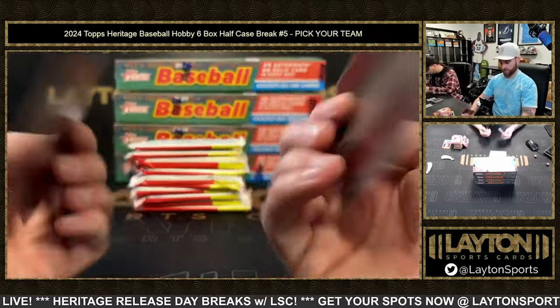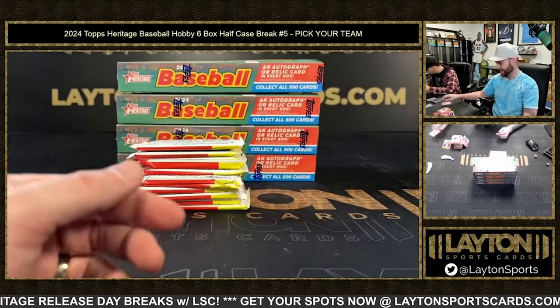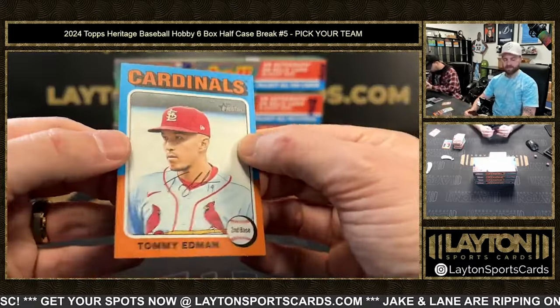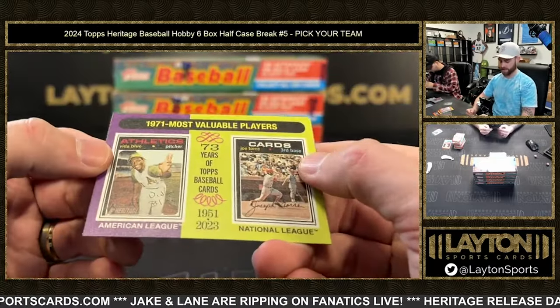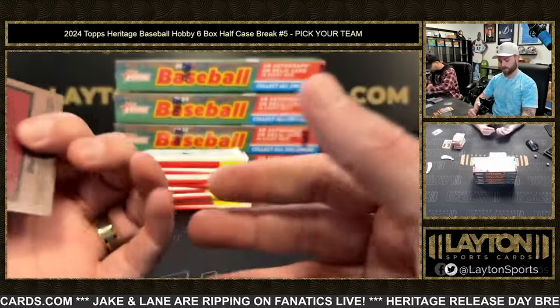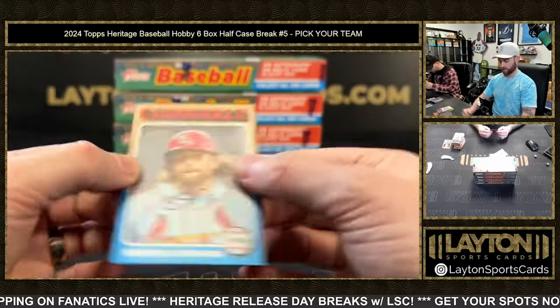There's two flip stocks right here. Taylor Ward and Steven Kwan. He got it there. Tommy Edman. Flip stock. This is nuts. Followed by flip stock going to the left here. A's. Vida Blue. '71 MVP. So Brendan Donovan, same thing.